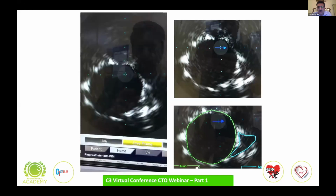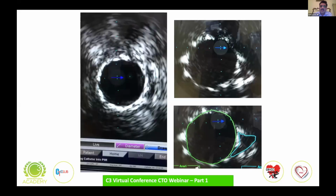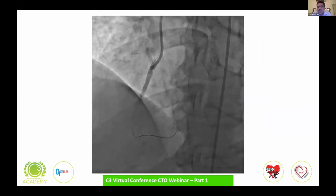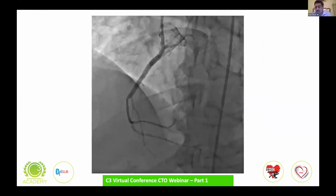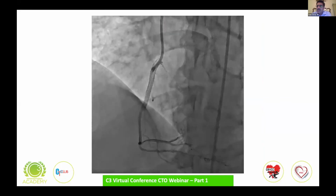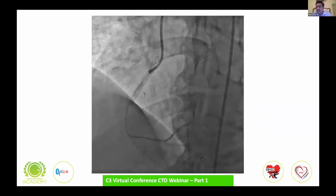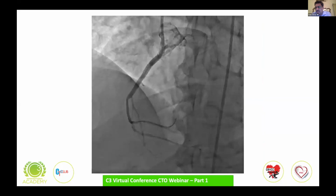So this part could not be collapsed any further because there's no RCA wall to collapse it against. And this is then the final result. And now the catheter could easily sit in. So it was a simple CTO approach coming retrogradely, but it was an interesting learning point that this can also happen, that at the end of the procedure, the wire exited from the side struts rather than going through the middle of the stent.